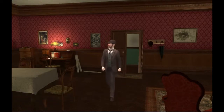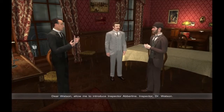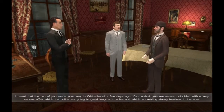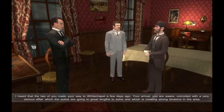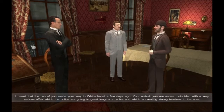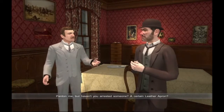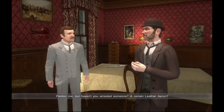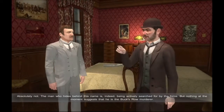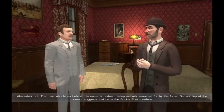Good day. Dear Watson, allow me to introduce Inspector Aberline, Inspector Dr. Watson. Inspector? To what do we owe the honor of your presence, Inspector? I heard that the two of you made your way to Whitechapel a few days ago. Your arrival, you are aware, coincides with a very serious affair which our police service is going to great lengths to solve and which is creating strong tensions in the area. Pardon me, but haven't you arrested someone? A certain Leather Apron? Absolutely not. The man who hides behind this name is indeed being actively searched for by the force. Besides, nothing at the moment suggests that he is the Bucks Row murderer.